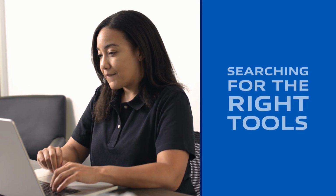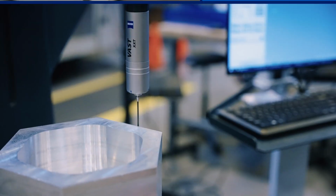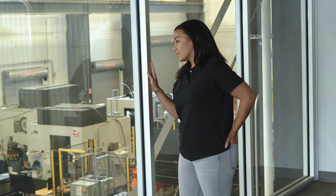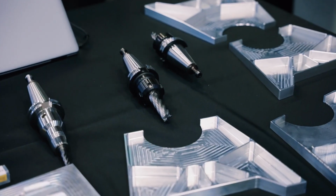These days, searching online for the right tools can be, well, a little overwhelming. With advances in machine capability and tooling technology becoming more and more sophisticated, it takes a lot of time and brainpower to choose what tooling and cutting strategies are necessary to produce the best part.